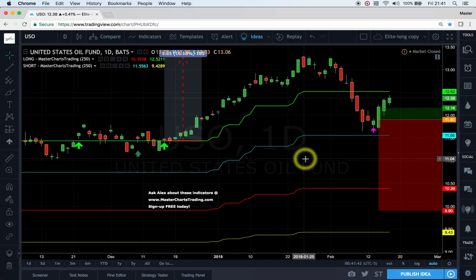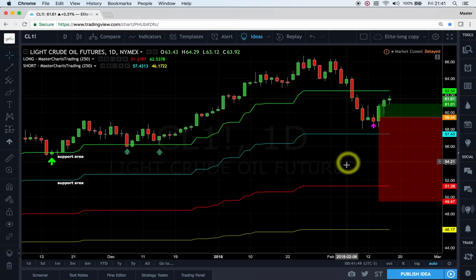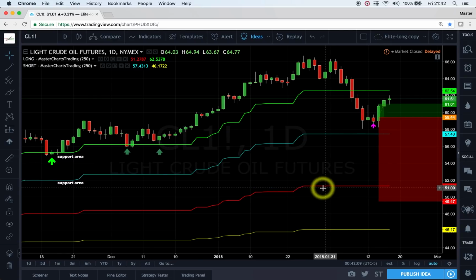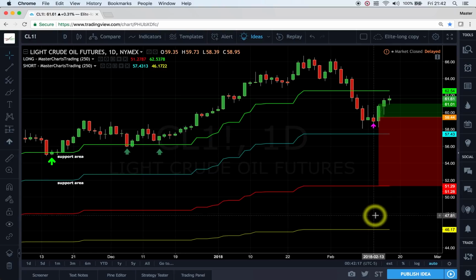So oil looks like, I mean, it's definitely an uptrend. Could we possibly continue lower? Sure. It looks bullish, so I would probably still avoid shorting it. I would consider shorting oil if we close below this red line, which is currently at 51.28. That may or may not happen, obviously.